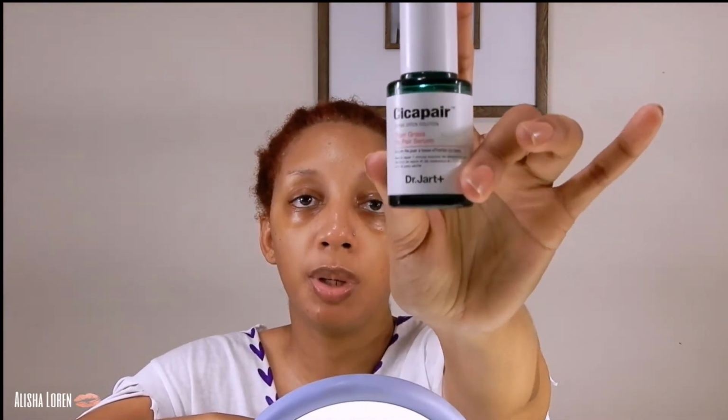Once I feel like the area that I've applied my salicylic to has dried, then I'll go in with about half a dropper full of my Sip Repair Tiger Grass Repair Serum. This comes in a balm as well, but I like lighter consistencies on my face most of the time. Things that are heavier tend to be over moisturizing for me, and I can get whiteheads from them.